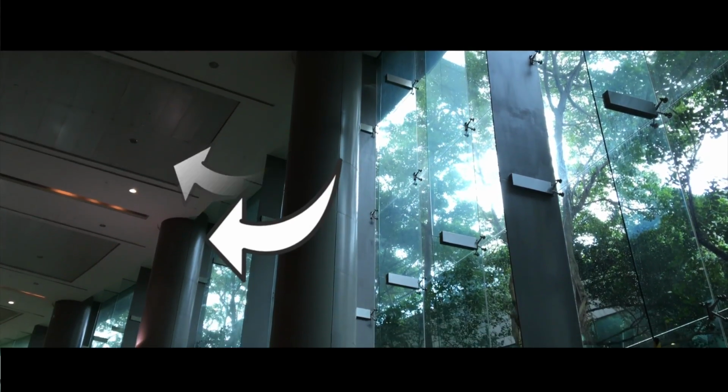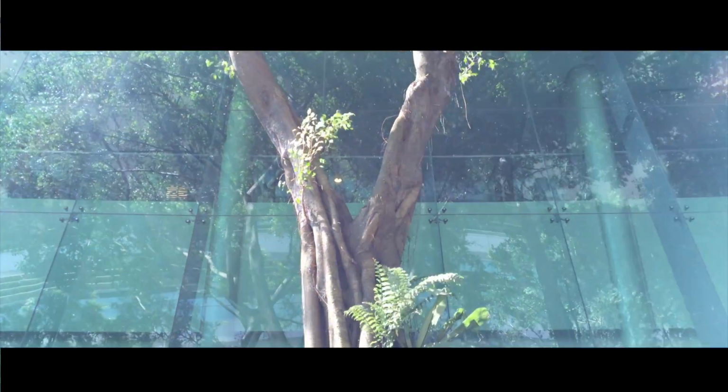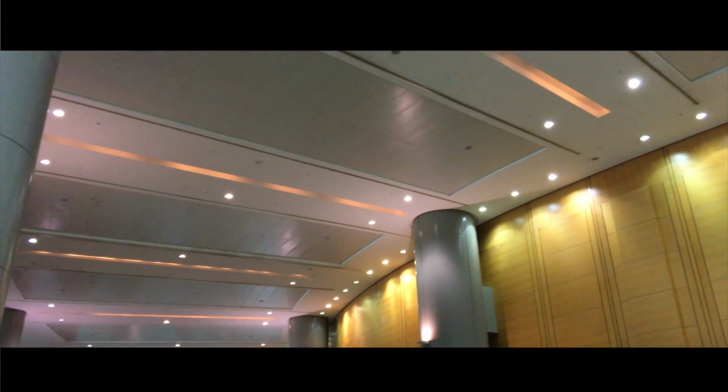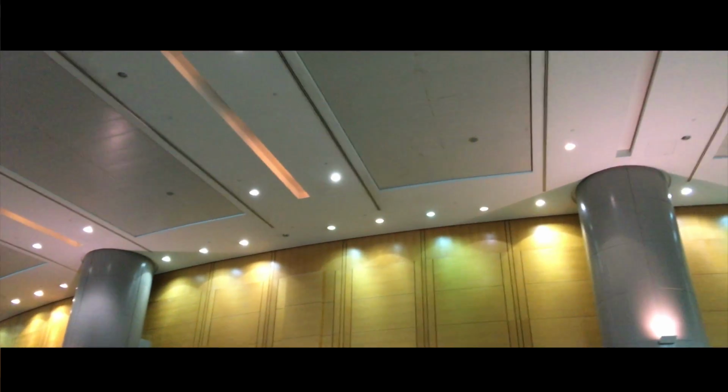Here are my observations on the lighting. Most of the lighting during the day comes from natural light or daylight, which is accessible through the glass panels from the park. There's also general lighting at the ceiling, and there are two kinds of lighting. There's the normal fluorescent general lighting, and there's also accent lighting, which gives the environment a bit of warmth.